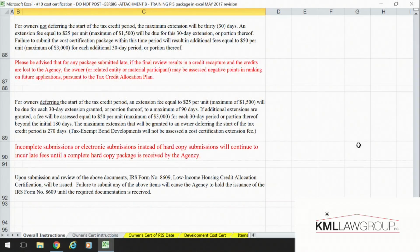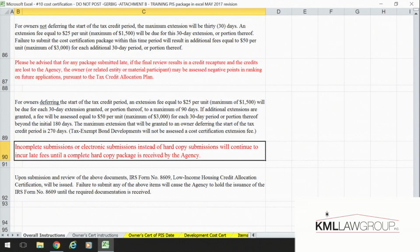There could possibly be ramifications if there is a loss of credits to the agency. If you do not maintain all of your credits and we have to recapture them, they go to a national pool, but there is a time frame that happens that they can't. So we spelled it out in here in detail what the fees assessed are. And we also had a little caveat on here that incomplete submissions or electronic submissions instead of hard copy will continue to incur the late fees until a hard package is received by us.